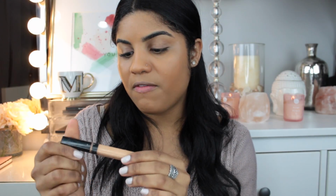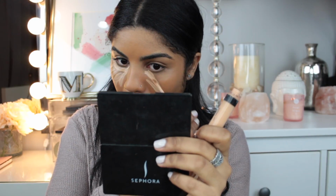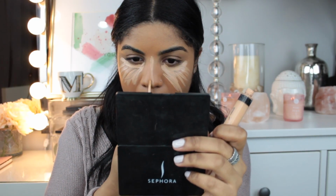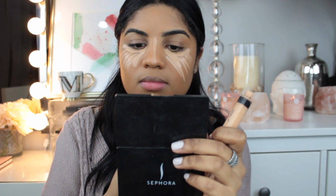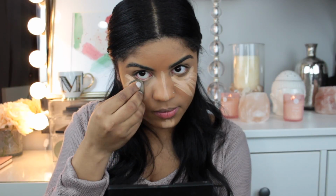So the next thing that I'm going to do is I'm going to conceal and highlight. So the concealer that I'm using today is the Maybelline Fit Me concealer, and I'm gonna go ahead and apply it under my eyes, on the bridge of my nose, and on my chin. I'm gonna take my damp beauty blender and I'm just gonna blend everything out.